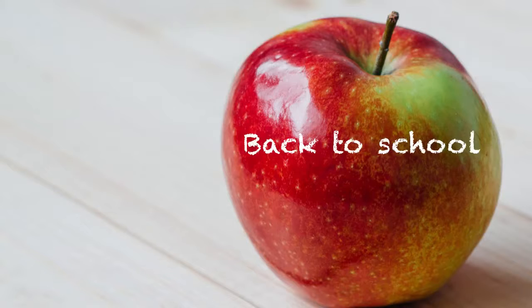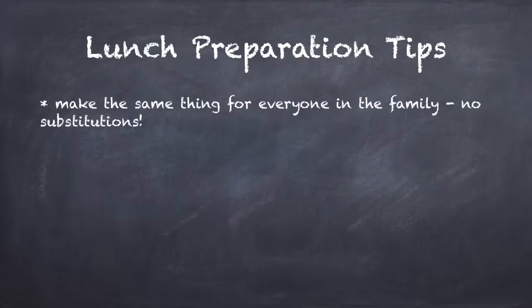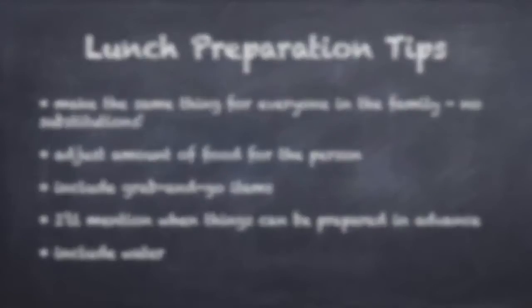I tried to stay away from foods that are typically banned, like nuts, but some schools are stricter and my apologies if I recommend something that is not allowed. The idea behind these lunches is to feed the whole family the same thing to minimize stress for the lunch maker. Simply adjust portion sizes to the person. Suggestions include minimal prep items and foods that can be made the night before so it's less crazy in the morning. Lastly, I made recommendations for drinks, but realistically, I would pack water 90% of the time.